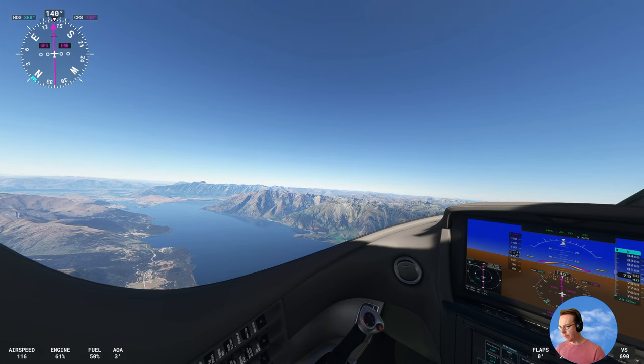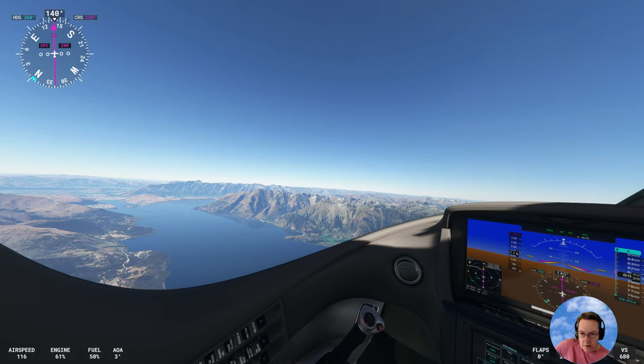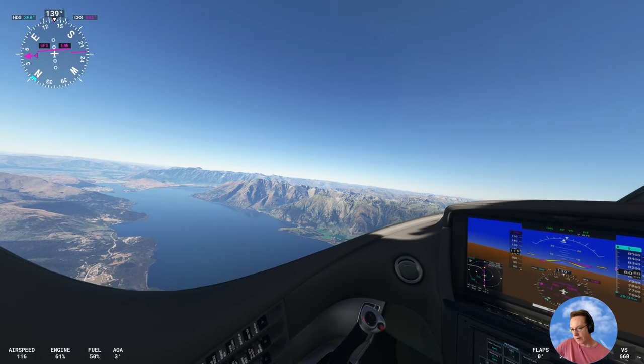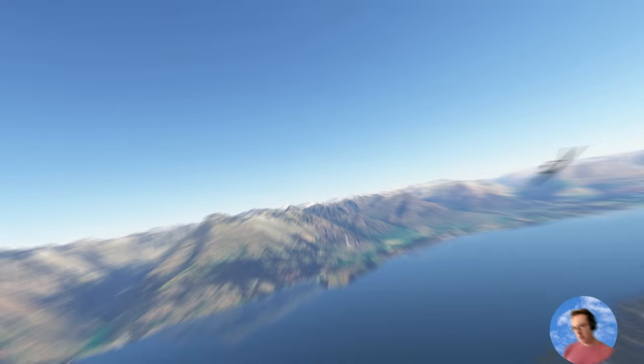It's getting pretty busy, Queenstown. The houses are very expensive. It's actually got the highest average, just check the autopilot's on, which it is. We're turning, love it. It's got the highest average house price in New Zealand.